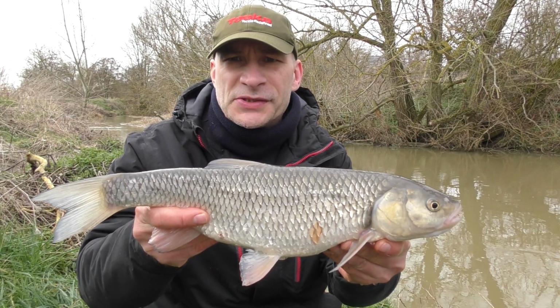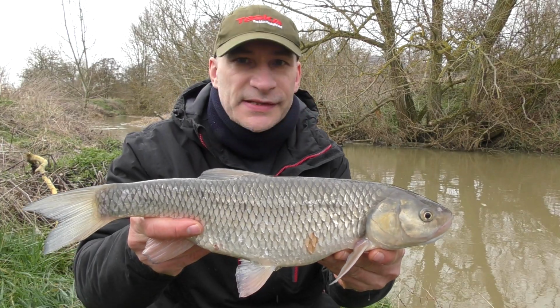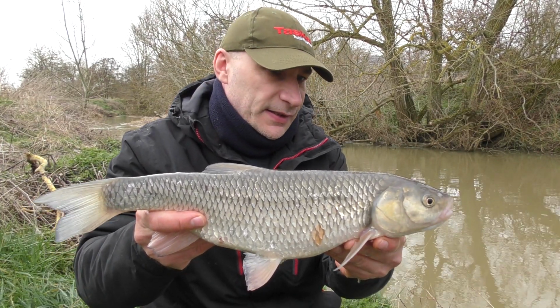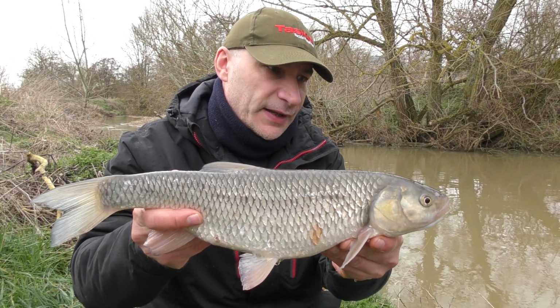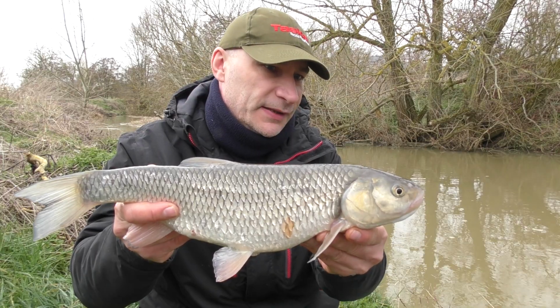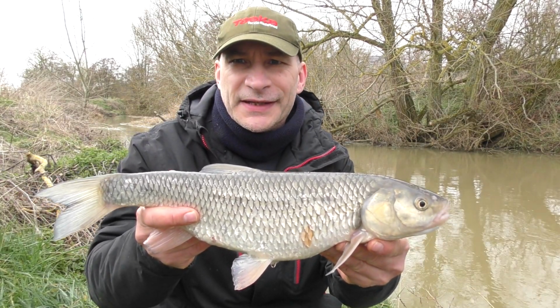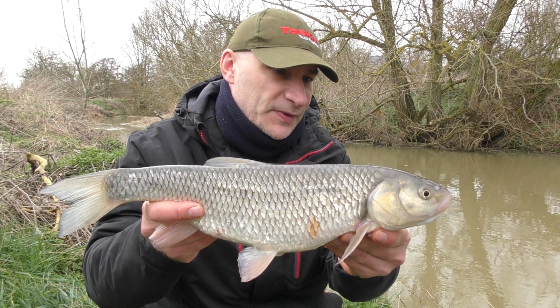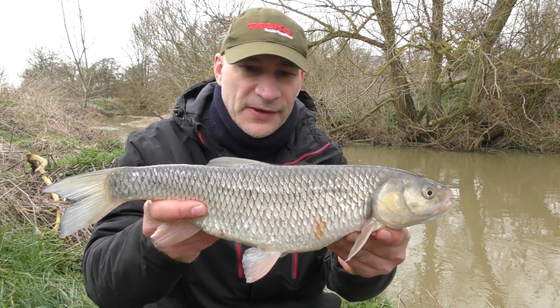I've been just using a link ledger until now, but in this swim I switched the rod over because I needed to cast onto the other side into the slack. Five minutes after I put on a small feeder with just the bread mash in, and a piece of bread on the hook, it's fantastic. Brilliant. I've never fished this swim before, so that's a result as well.